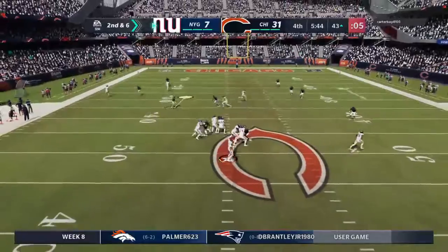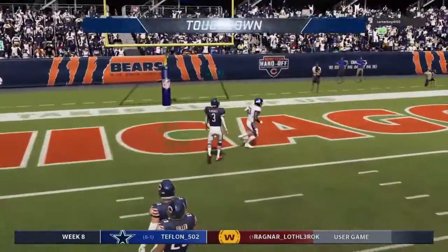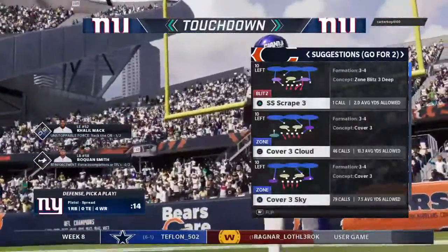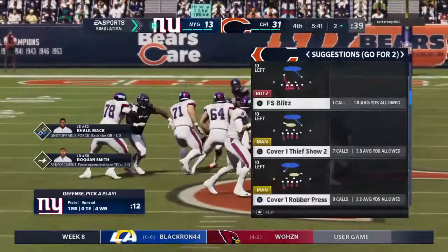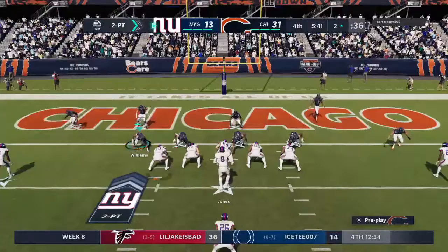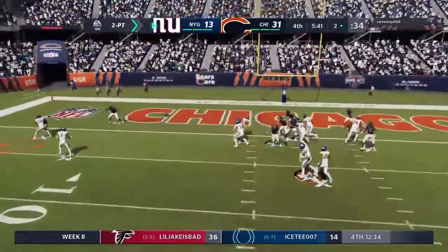Looking to throw again on second down. Jones, he'll let it go, and this is caught inside the 5. And he will take it on in for a Giant touchdown. New York. Odell Beckham, his 9th touchdown of the season. And the Giants are able to cut into this lead.